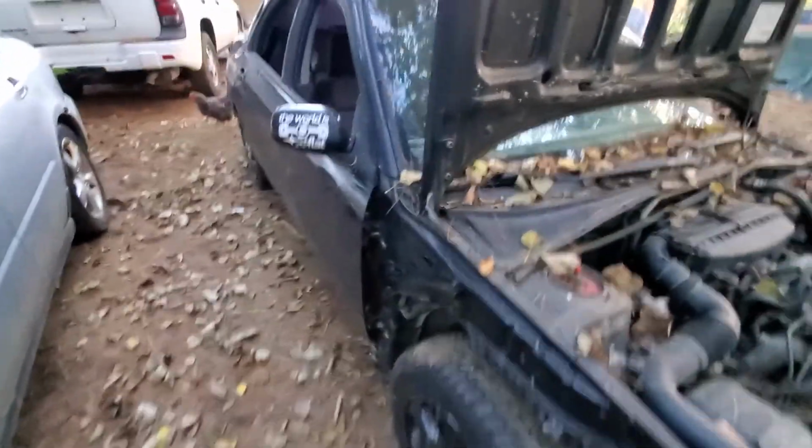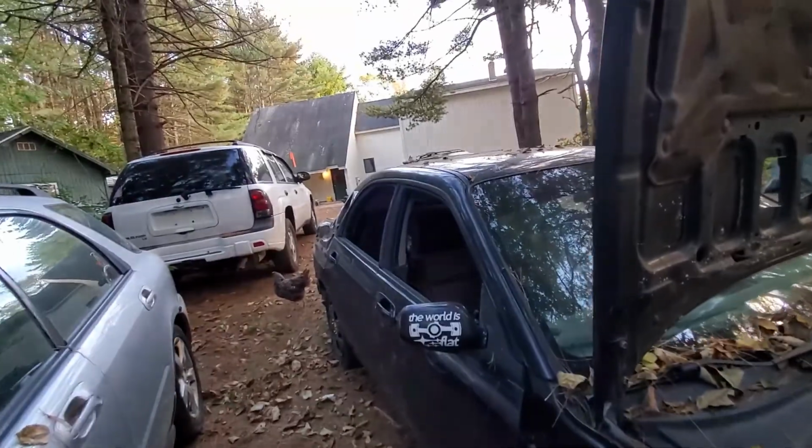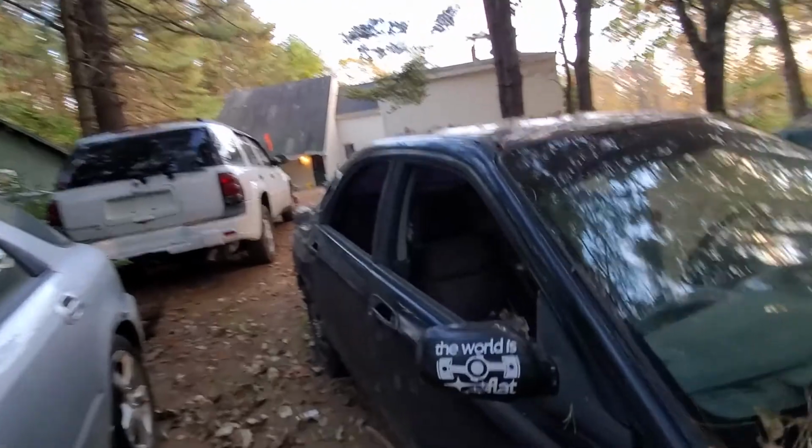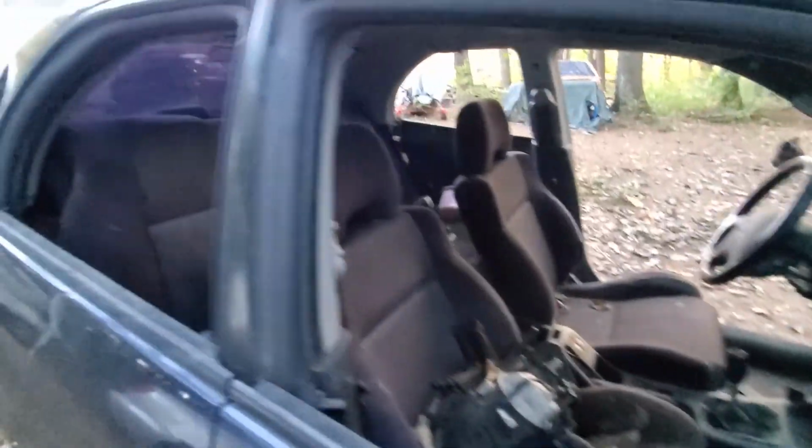So this fart cart just chilling here. No windows. Yeah. I was going to take this interior until I have a better interior now. But I was going to take it.